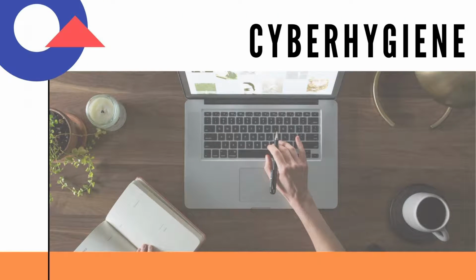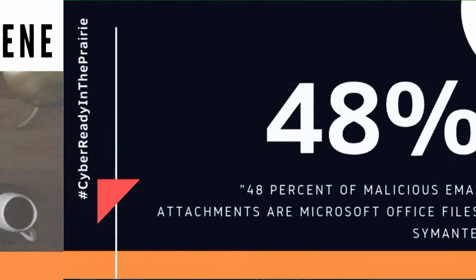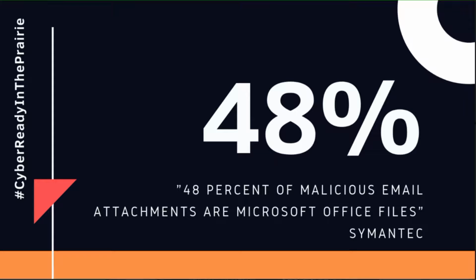Okay, let's talk about cyber hygiene. Just how clean is your inbox? 48% of malicious email attachments are Microsoft Office files, and this is coming from Symantec. So when you're looking at your email and you see different emails, maybe they're specials, or look, you just won a vacation to Jamaica, how do you vet those emails and how do you know which ones are true and which ones are spam? So today on Cyber Hygiene, we're going to talk about how you can make sure that your inbox is cyber safe.